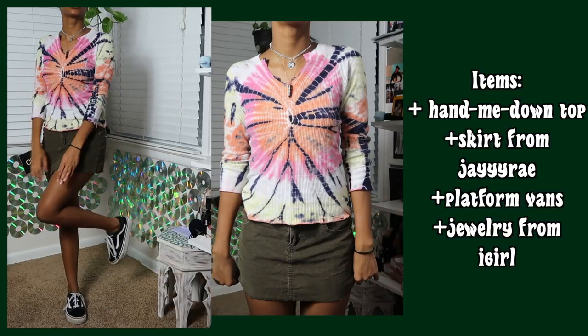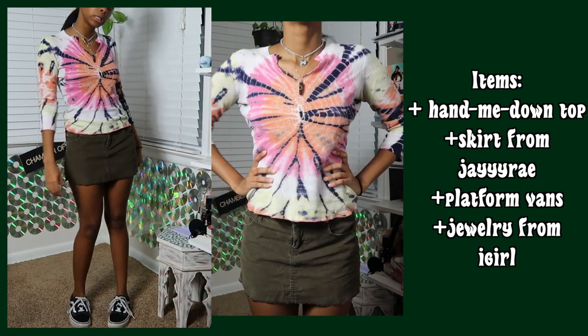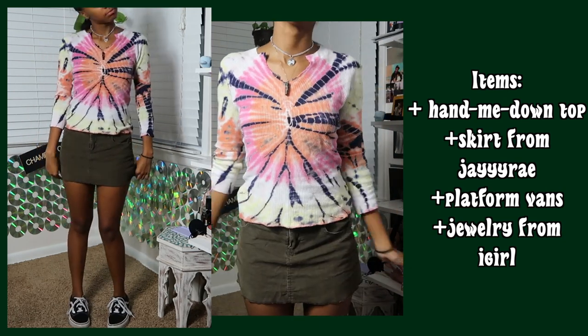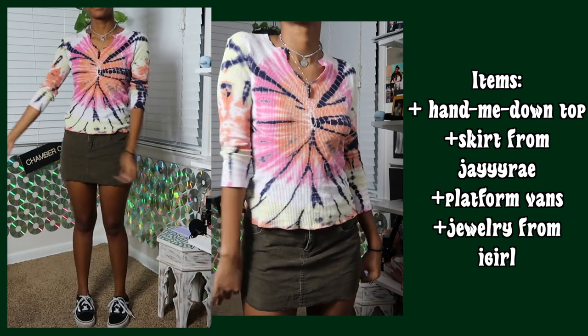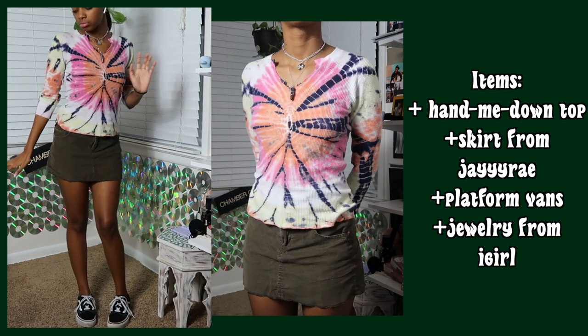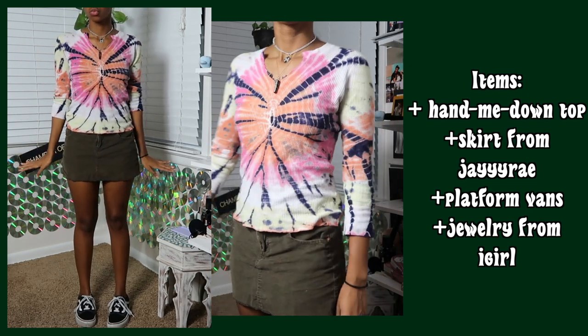This fourth outfit is definitely a change in aesthetic here. I would say this leans more towards Y2K grunge once again. I don't really know what my style is. Somebody called me an anime girl once, because of my obsession with leg warmers, but yes, this top is from my mother when she was younger, so I don't really have specifics on where it came from. And then this skirt is from another Depop seller, and then my platform Vans, which are really old, I wear all the time, and the jewelry is from iGirl.